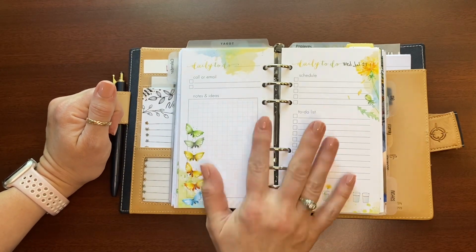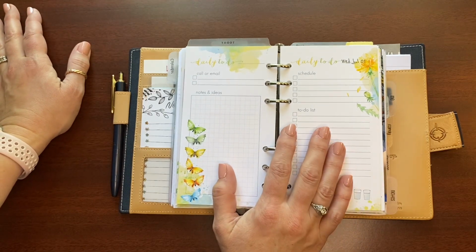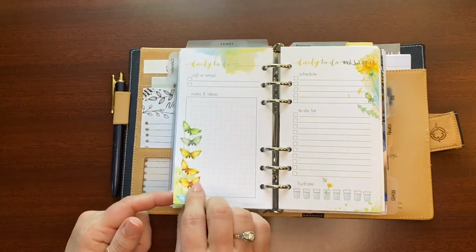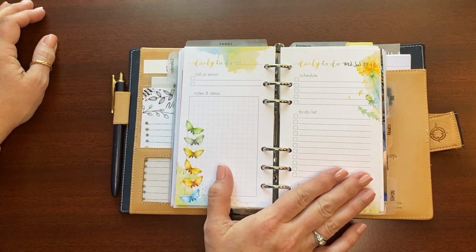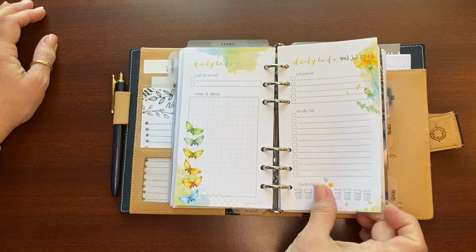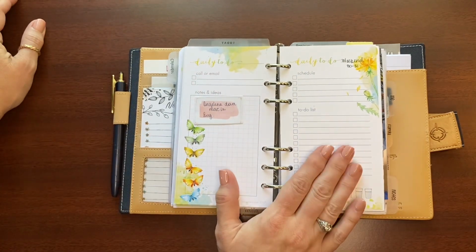So I've always worked off of a 2-page spread when I've used my Cocoa Daisy pages. I know there are some people that just use this as 1 page, but to me, the flipping back and forth would annoy me, and I would forget to look at stuff. So I work on it as a 2-page spread. This is Wednesday and Wednesday, and then when you flip the page, you've got Thursday and so on. I also do a weekend on 1 2-page spread.